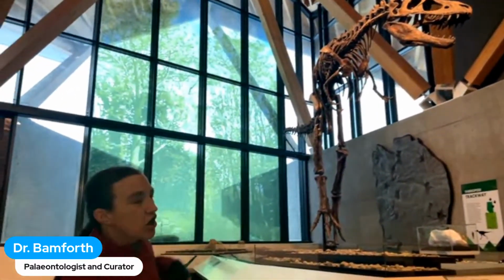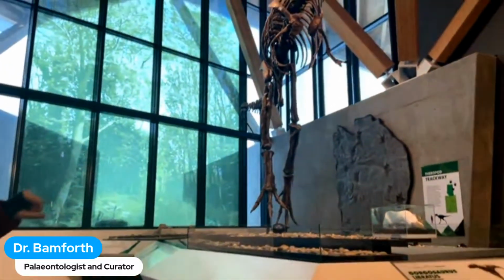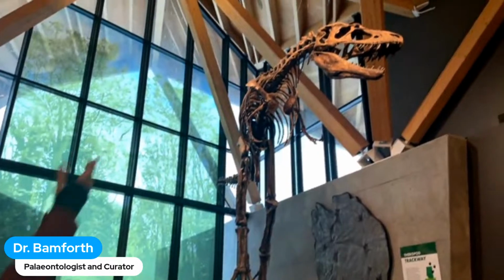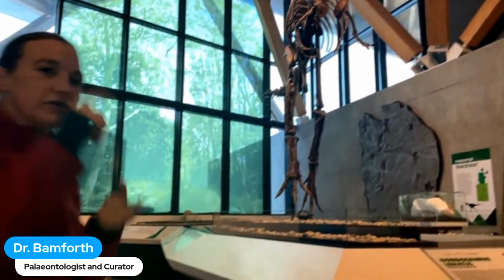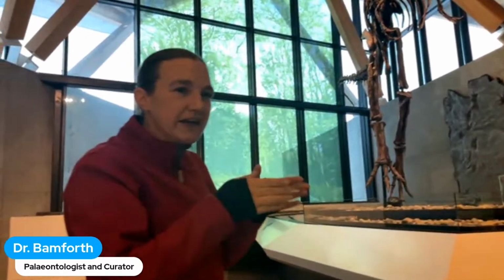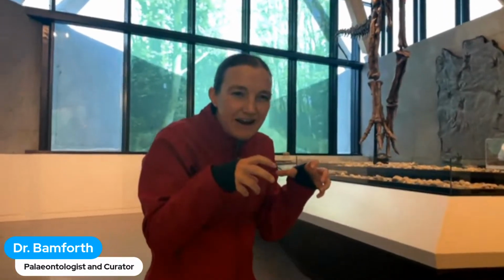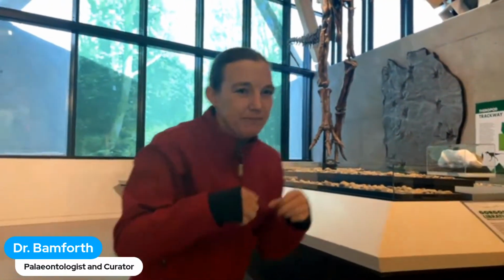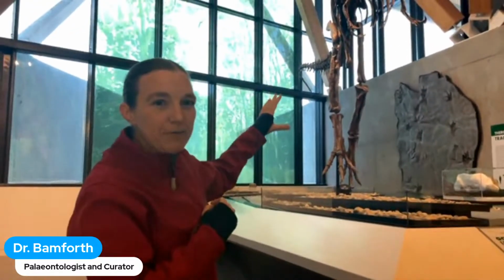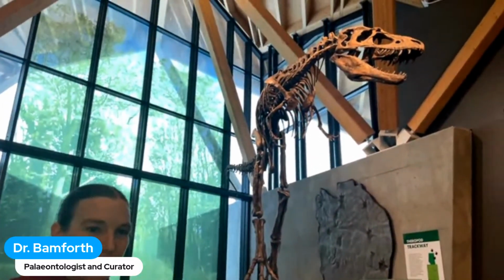You see those great big long legs? That tells us this animal was probably a really fast runner. Its head is also a lot skinnier than a T-Rex head would be, and its teeth are a lot smaller, but they're also more blade-like. Whereas T-Rex was probably an ambush predator, it would have waited and then jumped out on its prey. That would be terrifying if you were a dinosaur. But our Albertosaurus was probably hunting prey and then chasing them down and attacking them.